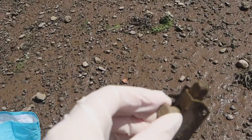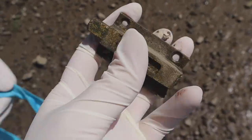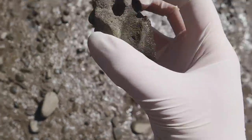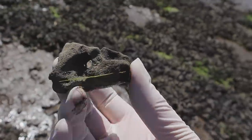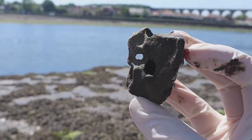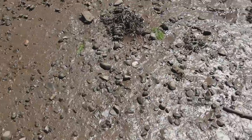Oh, look. First find is a modern lock. That'd be handy for the hen house. Oh, is this a hagstone? Ah, look, it is. It's not covered in mud like the town is. No, it's not too bad for mud actually.